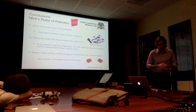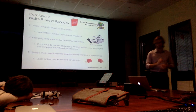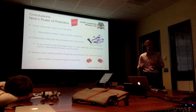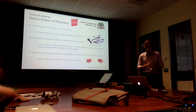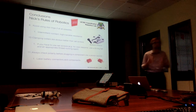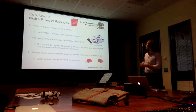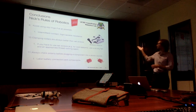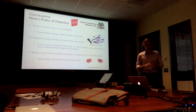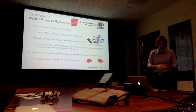Number 10, clamping collars are always better than set screws. If you have to use set screws though, use a driving flat on steel, hopefully instead of aluminum. Aluminum's really soft. And use an appropriate thread locking agent, some form of Loctite depending on your application. ServoCity, for example, has these clamping hubs that are very easy to install and uninstall, in terms of taking things apart.